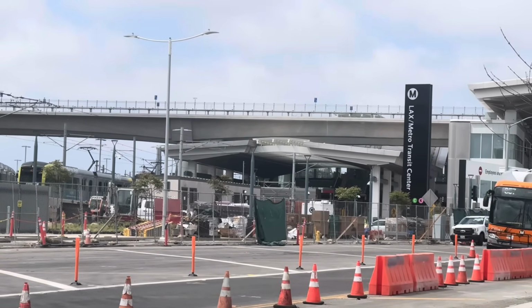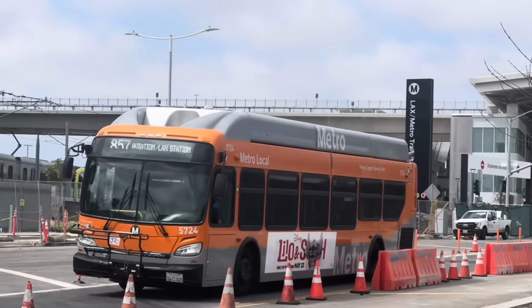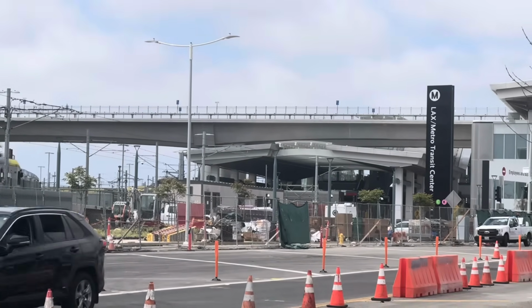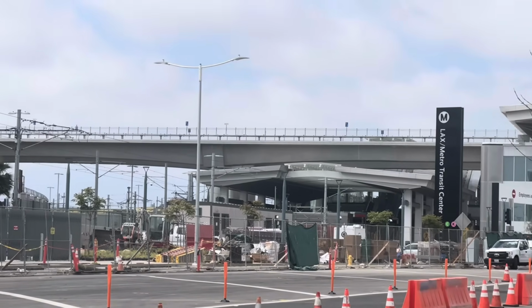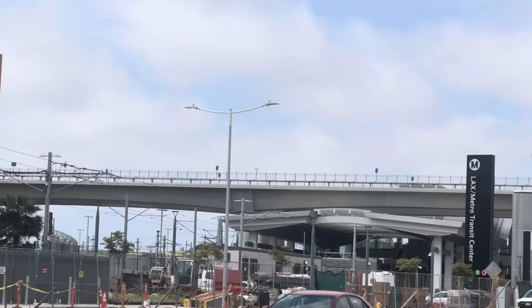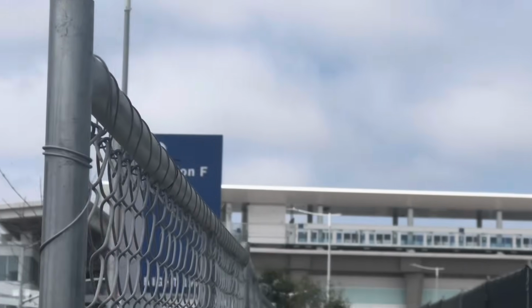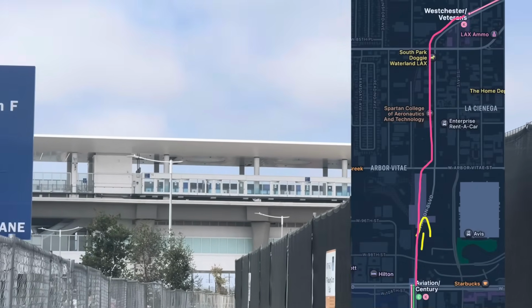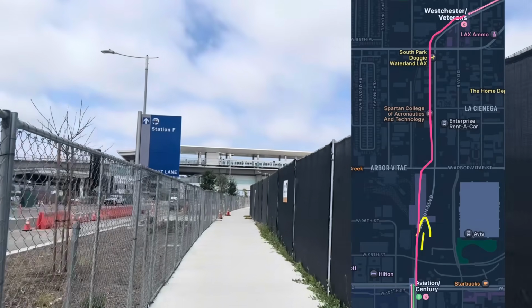Welcome to the south end of the station, and here you can see the shuttle that runs between the two K-Line stations and a train testing through here. We'll get more information on that in just a second. But first, let's take a look at where we are in terms of the station. The pink line is going to be the K line that runs through, and the yellow line is where we're currently at and where we're heading.